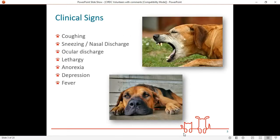The clinical signs of canine infectious respiratory disease can vary significantly, but the most common symptoms we see are coughing, sneezing, and discharge from the eyes and nose. Some dogs may also appear lethargic, have a decreased appetite, and may develop fevers.